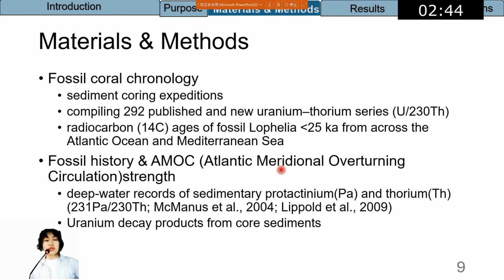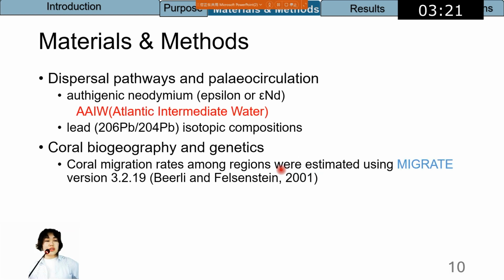Here are the methods we used. For the fossil coral chronology, we used sediment coring expeditions and a lot of uranium-thorium series and radiocarbon ages for fossil Lophelia under 25,000 years ago from across the Atlantic Ocean and Mediterranean Sea. For fossil history and AMOC strength, we used deep-water sedimentary records from core sediments at many sites. For the dispersal pathway and paleocirculation, we used neodymium isotopic compositions for AAIW, Antarctic Intermediate Water, which we will be talking about in the next slides, along with coral biogeography and genetics, using MIGRATE to estimate coral migration rates.